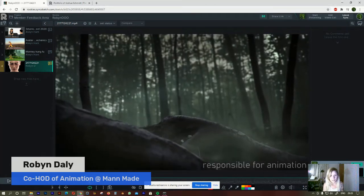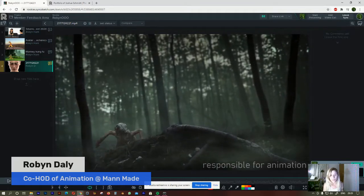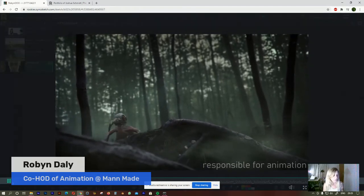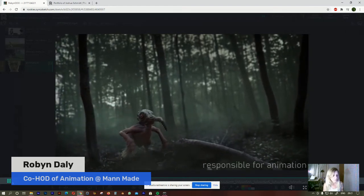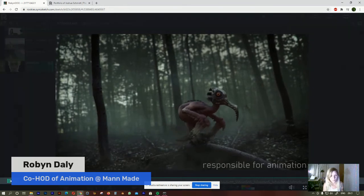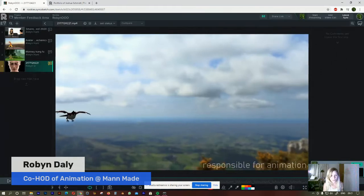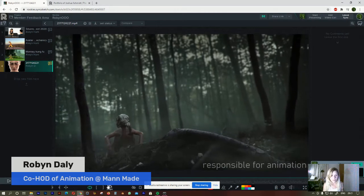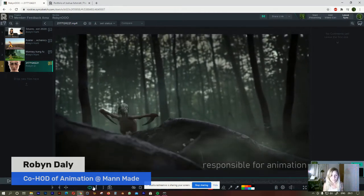So next shot, I like this. It's very moody. It's got some nice mist over there. This is a very nice shot. This guy is super cute. So let's just watch it through. He's very cute, very good, nice quick movements. It's very cute how he walks and he's got that bobbing action. So I really like this one.